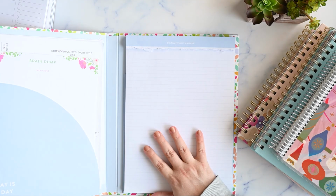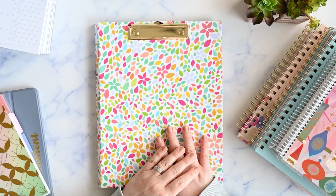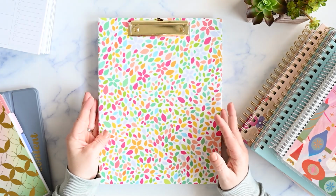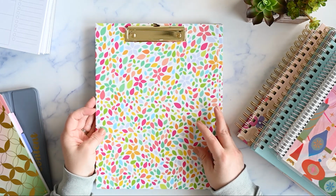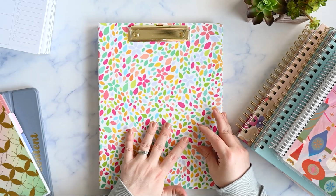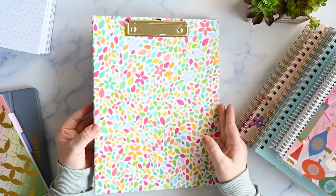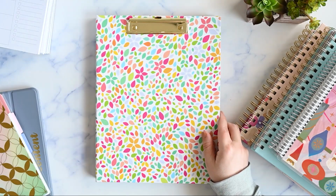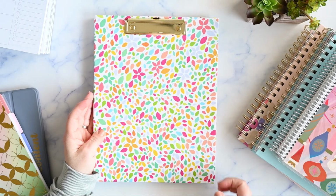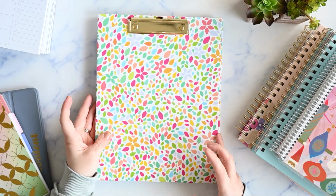And I love it for when I'm in the car, well, not when I'm driving, but when I'm waiting for my son at his tennis practice. I usually find myself with 15 to 20 minutes sometimes of just extra time sitting around. And this is a really good sturdy spot to plan things out, brainstorm things, and write down ideas and just brain dump and use that time more wisely.